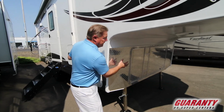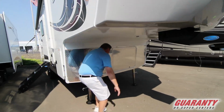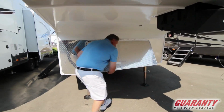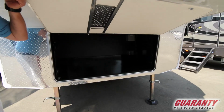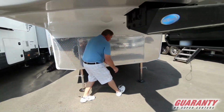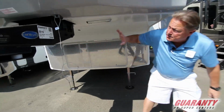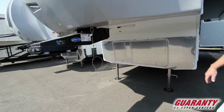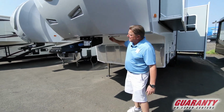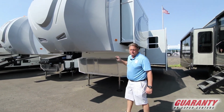Real metal diamond plate rock guard up front. Pre-cut and wired for a generator if need be, or it's what I call the cold storage. Lots of storage there. More ride pin box, standard. Individual lighting here and on the end cap with its own switches on the lights, makes it real easy to get to.